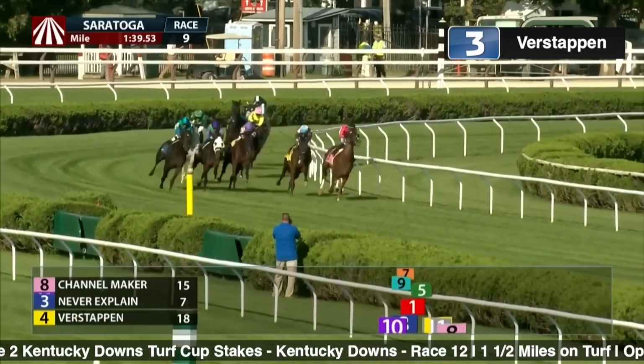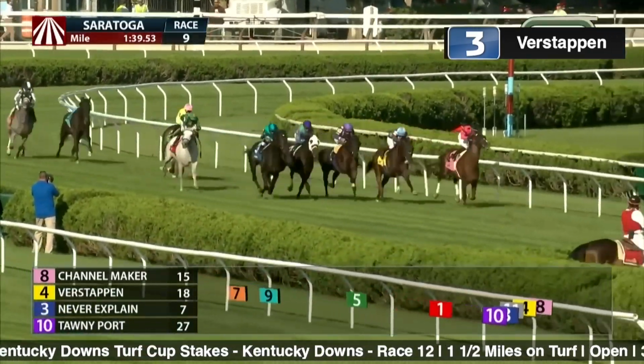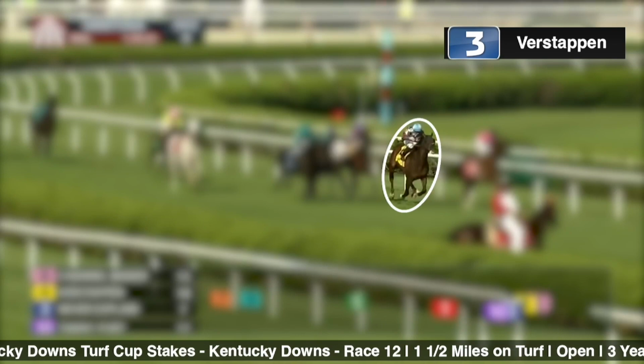The 3, Verstappen, is a little bit underrated. This horse is already a graded stakes winner at a mile and a half this year. He won the Elkhorn during the Keeneland Spring Meet, exiting a good effort in the Grade 2 Bowling Green at Saratoga, where he got wired by Saratoga-loving Channel Maker. Verstappen tries really hard.